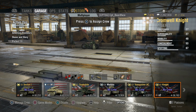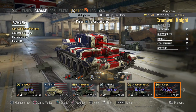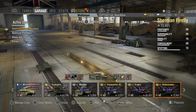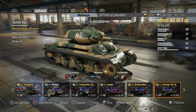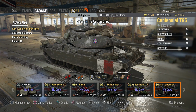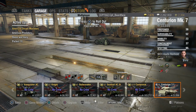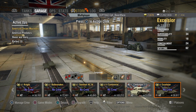The Vanquisher, I did win that one. I've got the Knight with its very garish paint job. The Boilermaker. I've got the Sentinel AC4, which is basically, I take that out more than I do the Boilermaker now. I didn't take the Boilermaker out that often. I've got the Centennial, the Centurion 7-1, not quite fully upgraded. I've still got the 20-pounder on that.